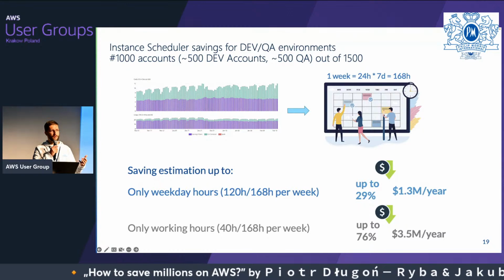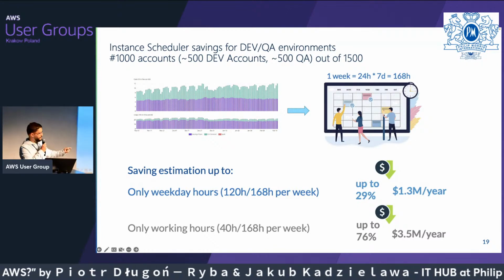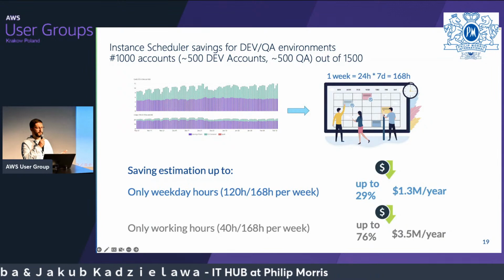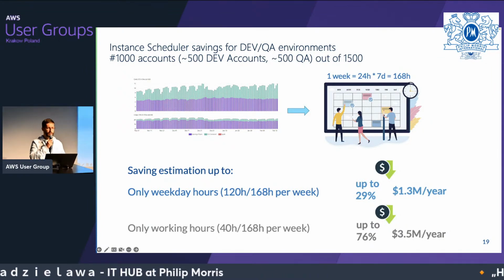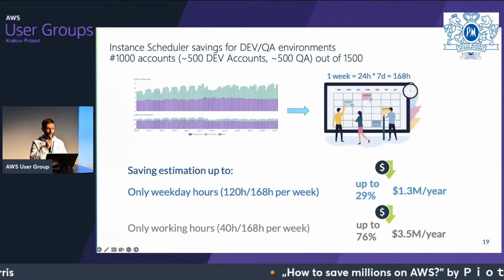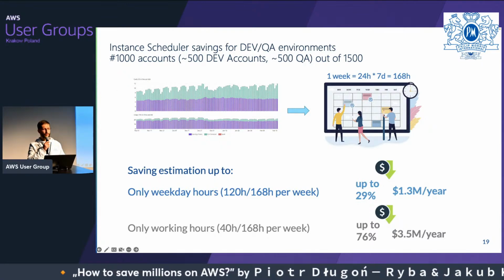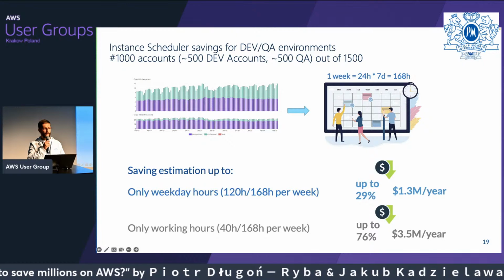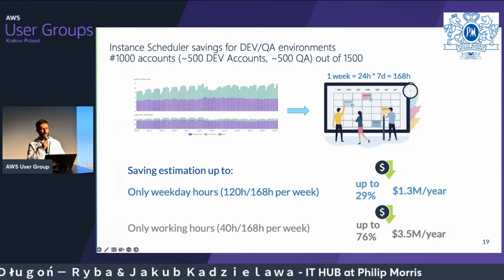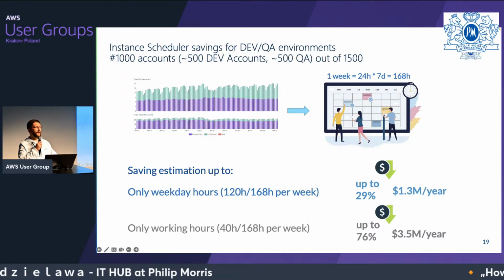If we manage to convince our product owners and service managers to not utilize these resources, like dev and QA environments, after working hours, when developers are not really working and there are no tests, plus weekends, we can save up to 76%, which is giving a really huge amount, $3.5 million. These are rough estimations. I would say that we will be closer to this 1 million than 3.5, but I just would like to show you how big a saving you can achieve if you properly manage your infrastructure. Thank you, and the stage is yours, Jakub.